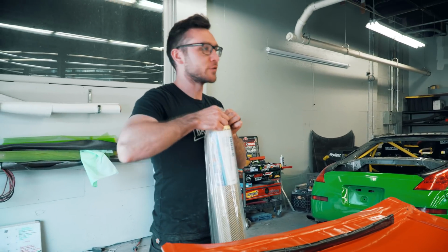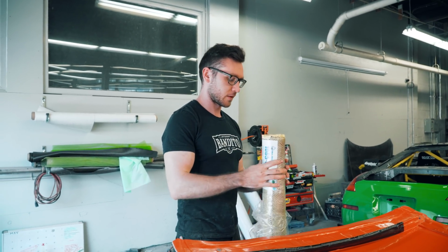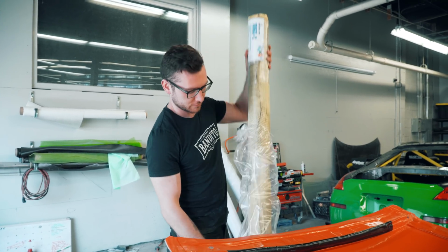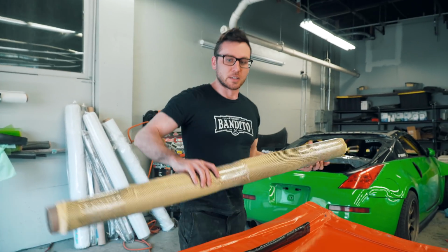Nobody's got carbon Kevlar roofs. What are you talking about? That is very true. Except that one BMW that's fully Kevlar. Oh yeah, they have a drift car. They have a couple, right? They have like an E92.